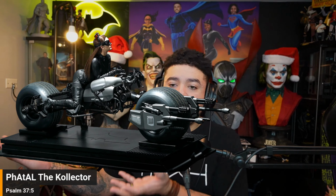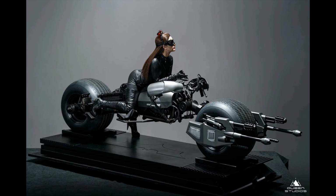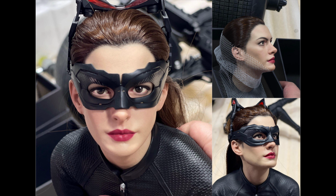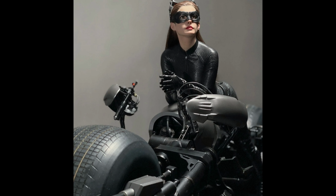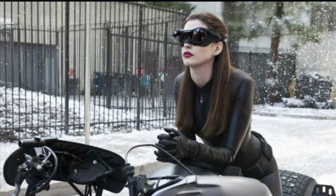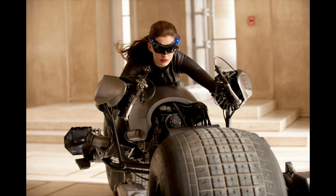All right, another Catwoman at number 8. So this is the Catwoman on bike, man, by Queen Studio. Again, another statue that I did a comparison. You can go on my page and you'll find that. And I did a comparison with this statue and the J&D. I picked this one over the J&D. When they came out in production, still picked this one. I think that they did Anne Hathaway a justice on this one.